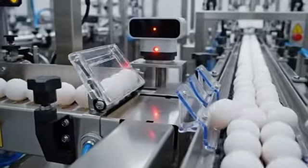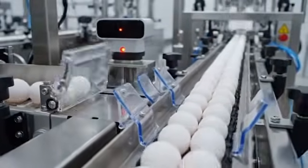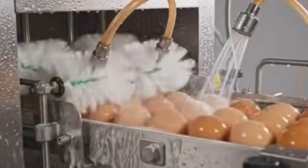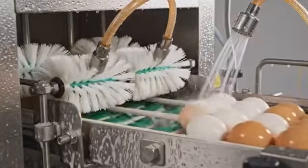Sensors detecting the flow of eggs. Plastic gates opening and closing to prevent jamming. Smart technology. Inside the washer, soft rotating brushes and warm water jets gently scrubbing the spinning eggs. They come out sparkling clean.